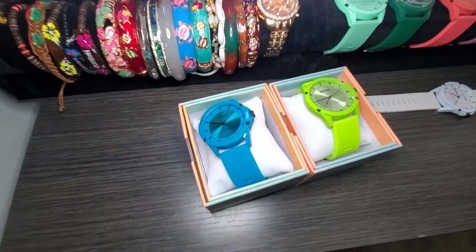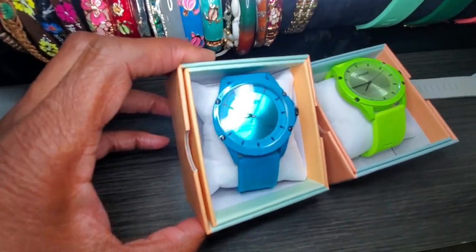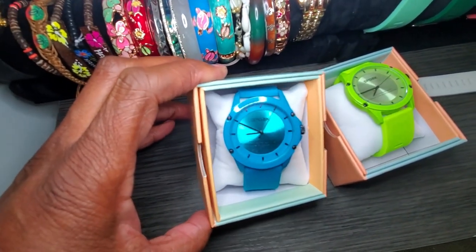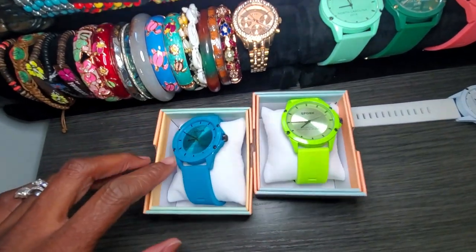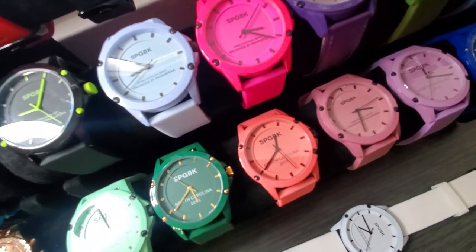I tried. So you guys, these are the two latest colors of Spring Break watches that I purchased. The ones that got lost in the mail or stolen from the mail and that I actually replaced. So these are the two latest colors. Really bright green and this pretty blue color. And these are some of the other colors that I have from them.